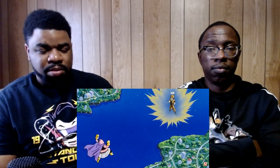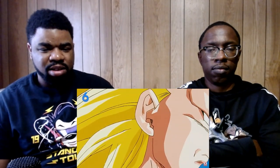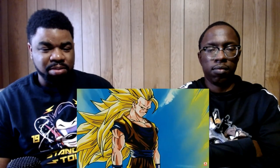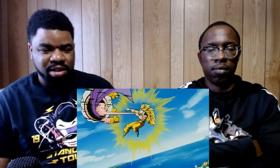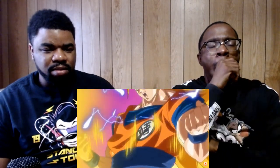If this was 2002, Super Saiyan 3 would have been my number one for sure. The first time I saw this form, I was blown away. I mean, Goku had hair trailing down his back now. How cool is that? Years later, though, I don't think Super Saiyan 3 has aged quite as well as some of the other designs.